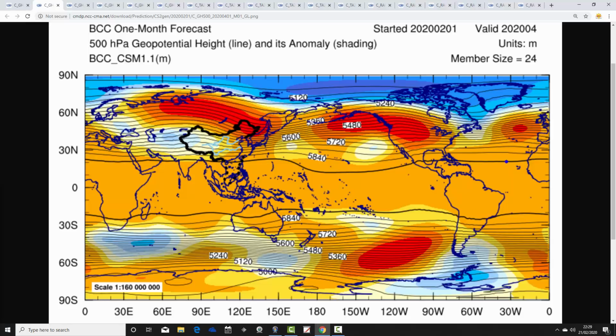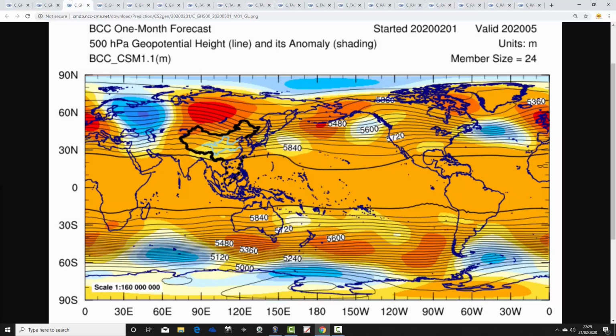This is April's 500 millibar height anomaly from the Beijing Climate Centre. This one has above average heights just out to our west, bringing in perhaps just a little bit more influence from the Atlantic and the jet stream. But it's not an unsettled month. There will be a lot of dry weather on offer, maybe a little bit cooler and slightly more unsettled compared to what the CFS was showing in April.